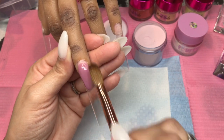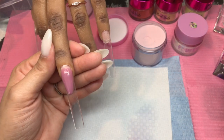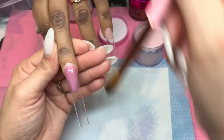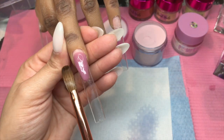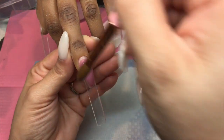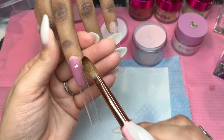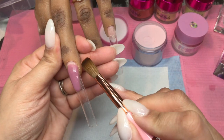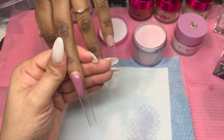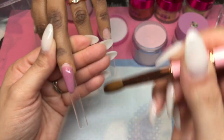Okay, so obviously, I'm trying to do a French, and I'm struggling because it's been a while. I haven't done a French like this, a full French with a cover color, so I'm struggling. It has nothing to do with the product or anything like that. It's just because even though I've been practicing for years, I am not a professional. And so what I do is I record me practicing so you guys can see my growth in this process.